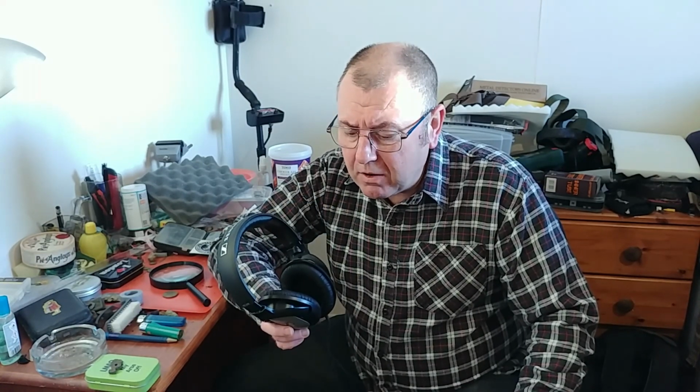Sennheiser 206. They're not going to break the bank, but I find them very comfortable, very good on the signals, and just all round, yeah, I found them to be a very good buy.